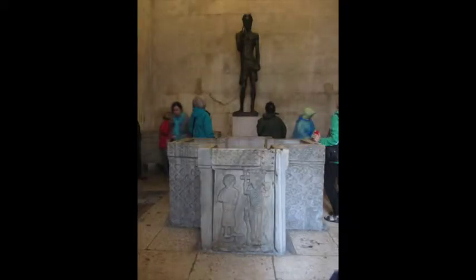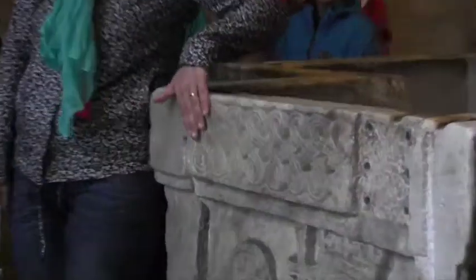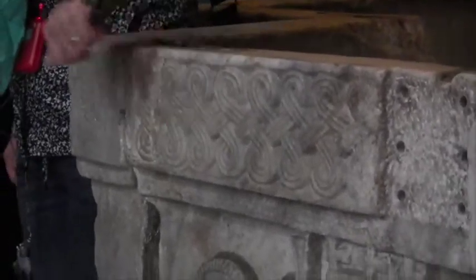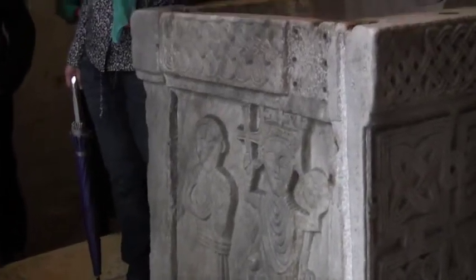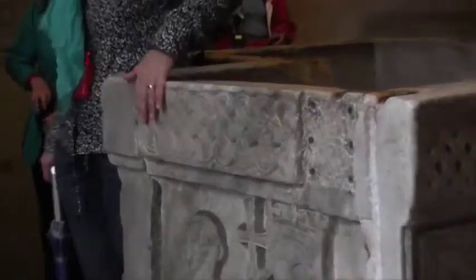This is John the Baptist. It's a symbol of the Croatian people. You notice there's nothing out there, there's some here, there are lots of them around the cathedral, there are all the ships there and those things.